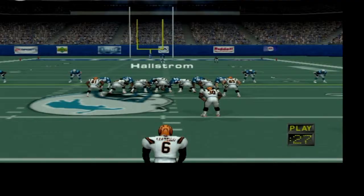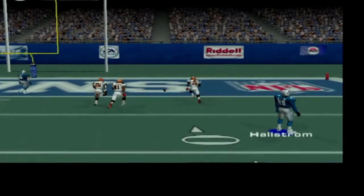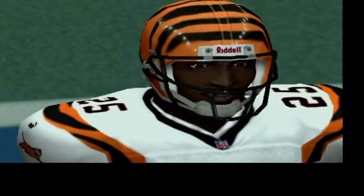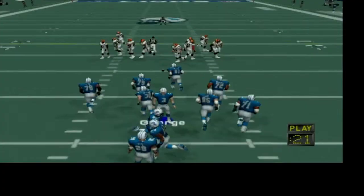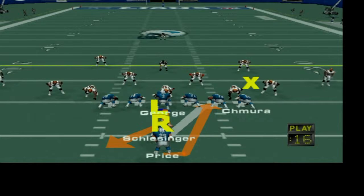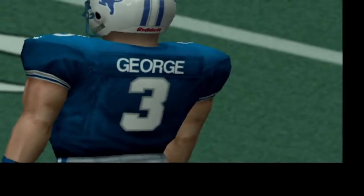Number 6 awaits the snap. George sets up. He hands it off. Bankston makes the stop at the 20. He went nowhere. Went nowhere fast.